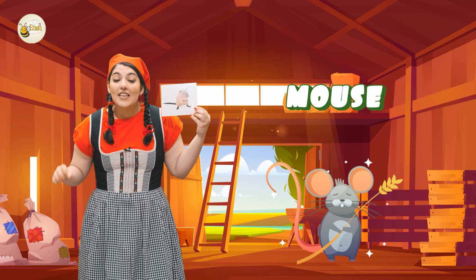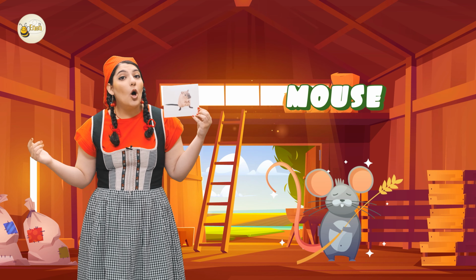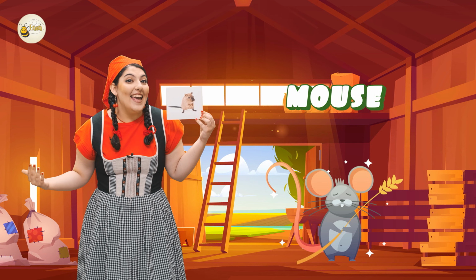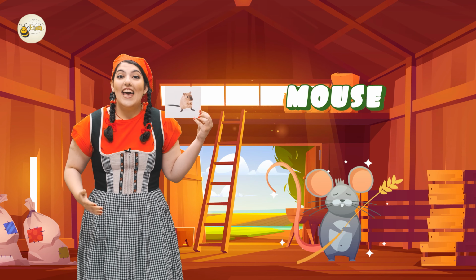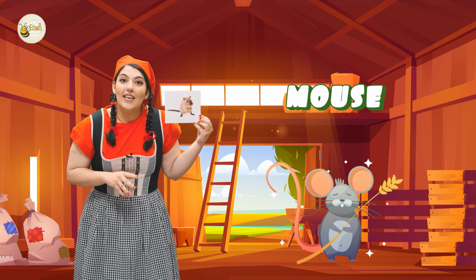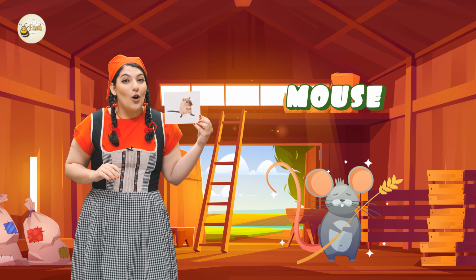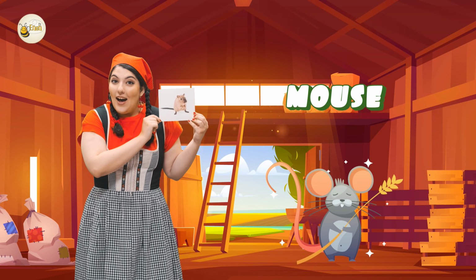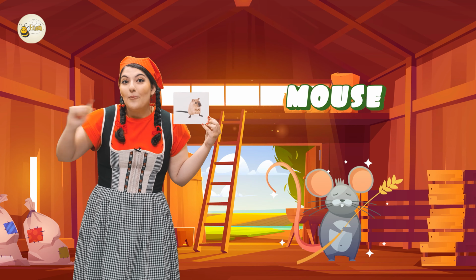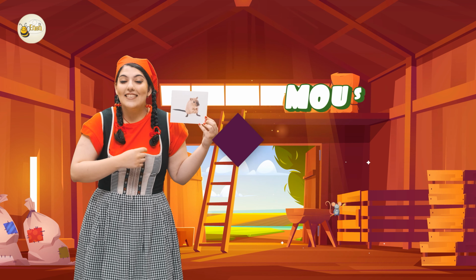This mouse is very small. It's a very small animal. What does the mouse say? The mouse says, squeak, squeak, squeak, squeak. The sound is very small. These mice are very fast. They run from here to here. They are very fast.